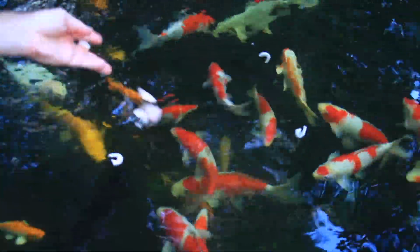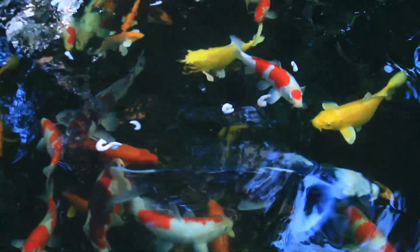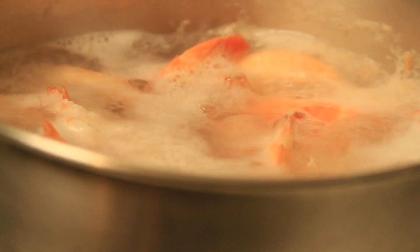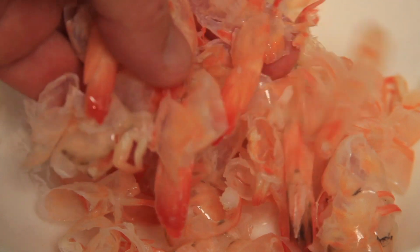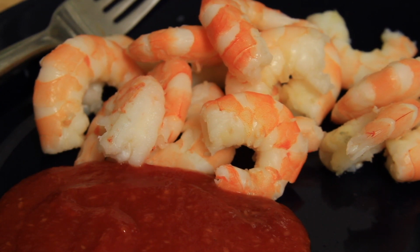Koi absolutely love boiled shrimp. They're loaded with protein for growth and big bodies. And the shells are a great natural color enhancer. Just boil the shrimp, either fresh or frozen, and give them whatever you're willing to share. Give them all the shells, legs and all. Just break them up into smaller sections and break the sharp dagger off the center of the tail. Don't feed them any cocktail sauce or seasoning.